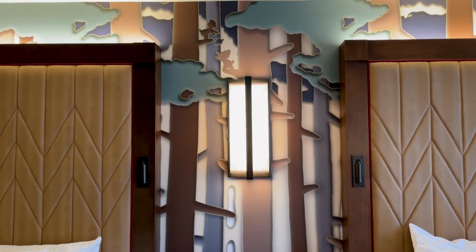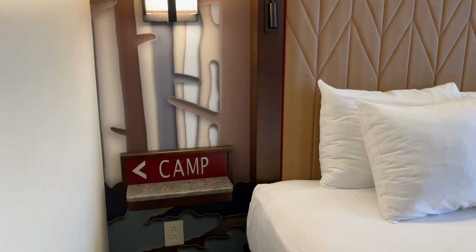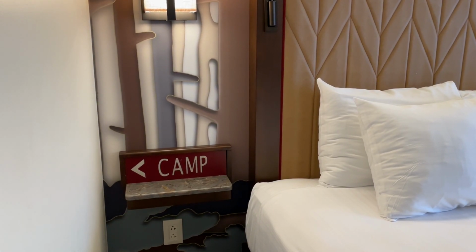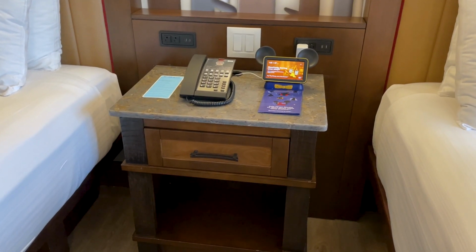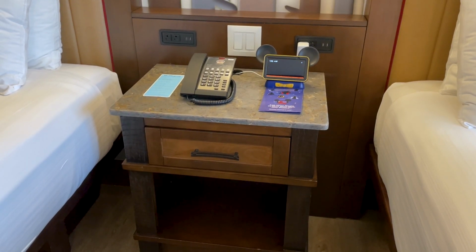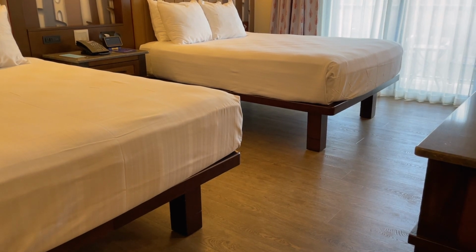I also love, they redid these rooms a couple of years ago, so now every side of the bed has a little nightstand. You also have outlet access on every side of the bed. There are lots of charging areas in this room, lots of standard American plugs, a lot of standard USBs in here as well. They did lift the bed, so you have plenty of luggage storage in this room.